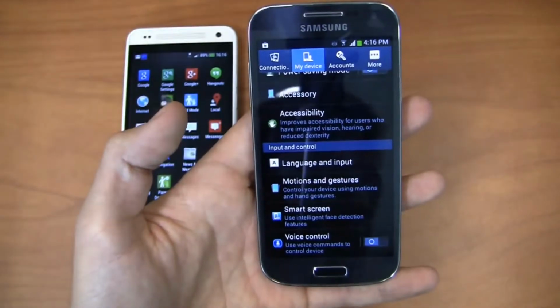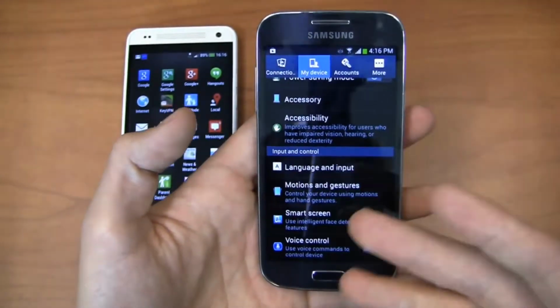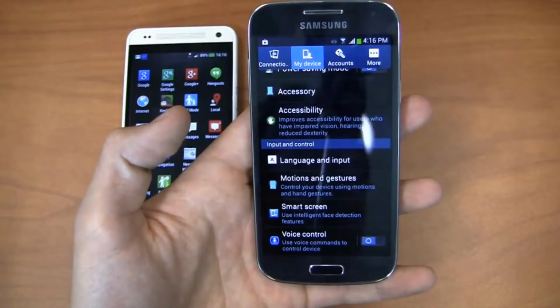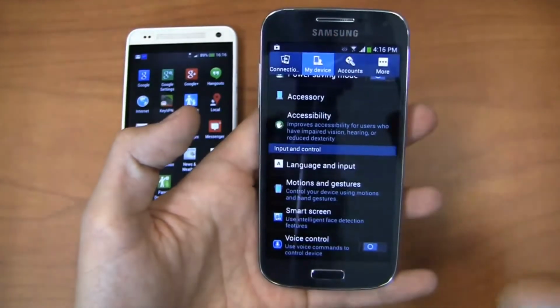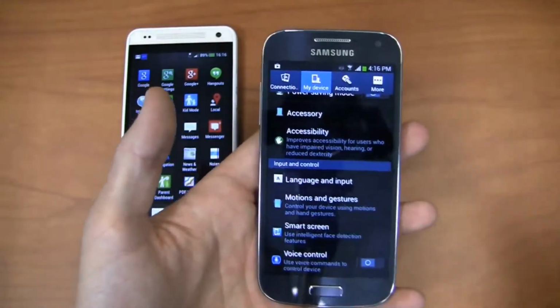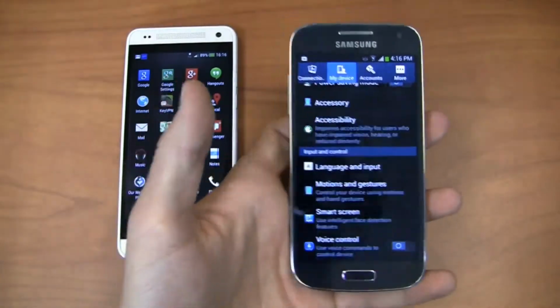So AirView on the Samsung Galaxy S4 shows that helpful information, or unhelpful depending on your take, but it allows you to hover over stuff like information previews, progress previews, speed dial previews. You don't get any of that on the Galaxy S4 Mini. So keep that in mind if you're used to the Galaxy S4 and you automatically think that this has the same software features, very similar in the look and feel, but does not have that. So that's something to keep in mind.